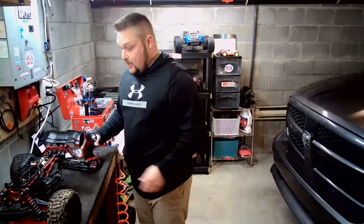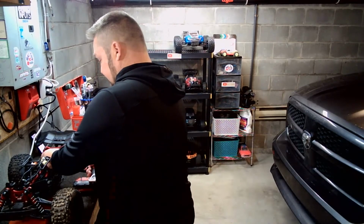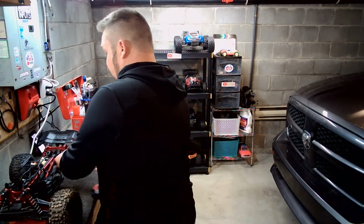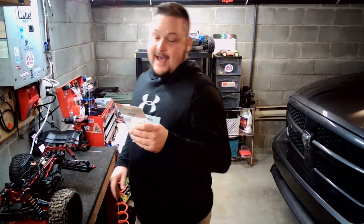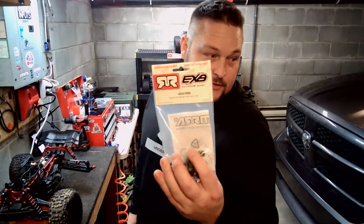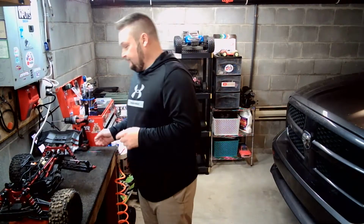I've gotten kind of used to the open diff in this thing, but I know it'll handle better with either an open diff or the limited slip. This one says it's an active front rear diff set, GP4 is what it comes up as. So hopefully this one holds up better than the first one did.